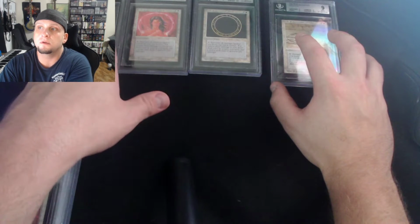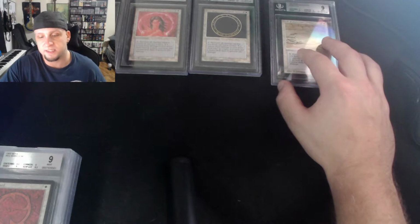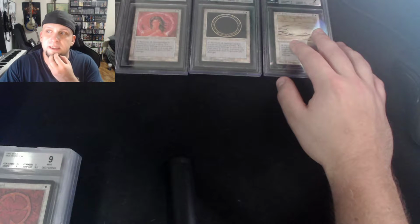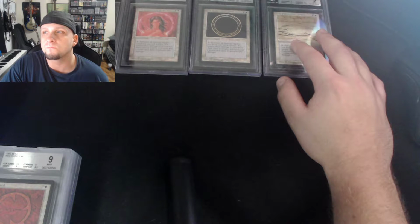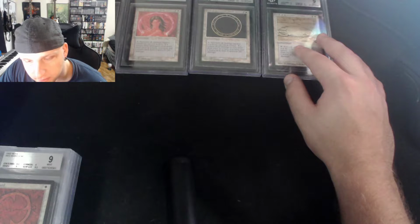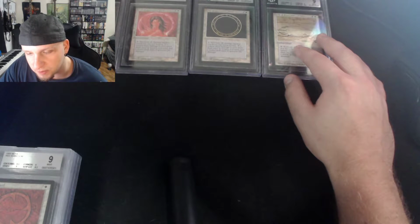I wanted to go over the pricings for these too. COP Blue. I looked on eBay for sold listings and on TCG, and these are some lowball numbers I'm going to give you. So the bare minimum at the end, you'll get the price. Circle of Protection: Blue, I actually didn't look this one up, I don't think.